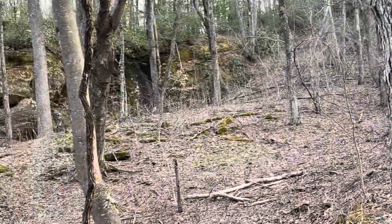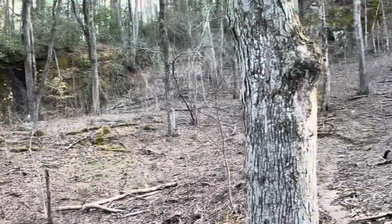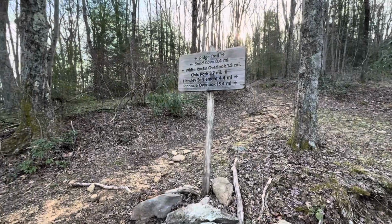But it is really neat. A lot of stuff like this up here. Rock walls, caves, big boulders. Very interesting place geologically. All right, I'm getting close now.